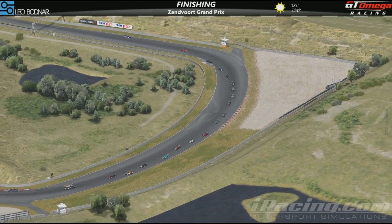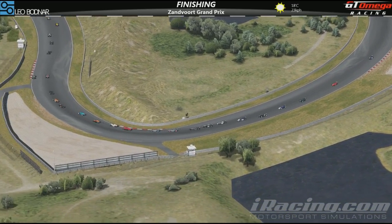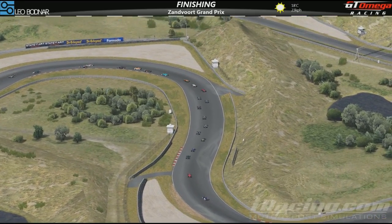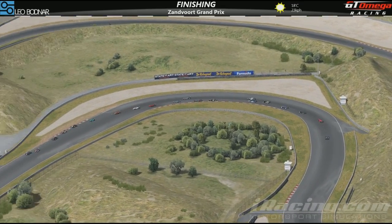Yes, it's deceivingly narrow in places because it's quite open. It doesn't feel very enclosed, but yeah, not a lot of space for these 28 cars that we had here this week for these 21 laps around Zandvoort out in the dunes.